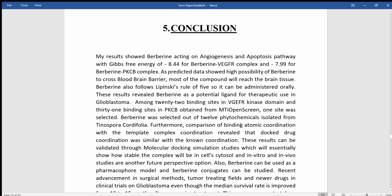Further, we can also do the RMS data, that is, the molecular simulation studies for the complex of berberine with VEGFR and PKCB and see how the data is. And if the data is good, we can take this complex and this drug to in vitro and in vivo studies.